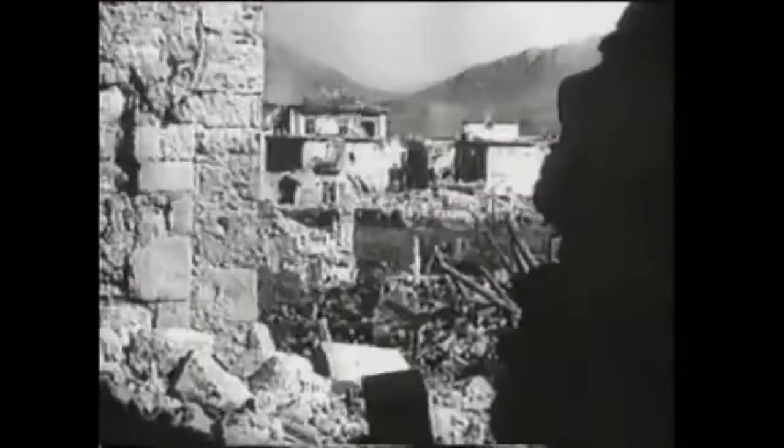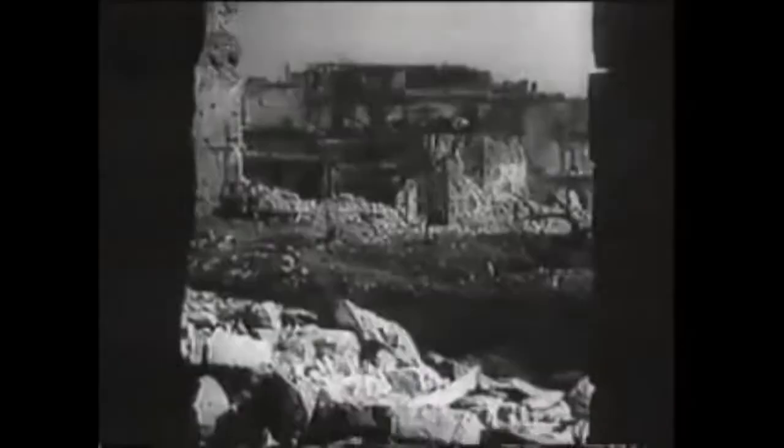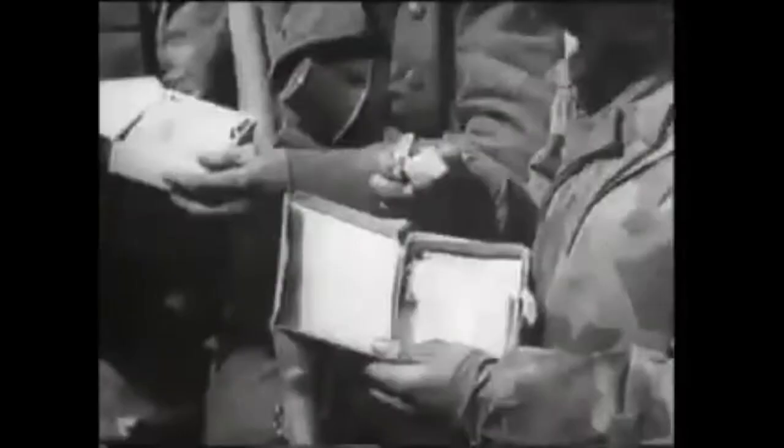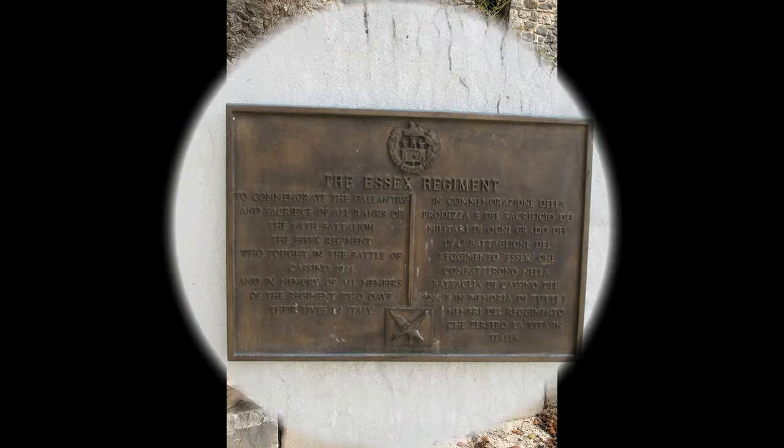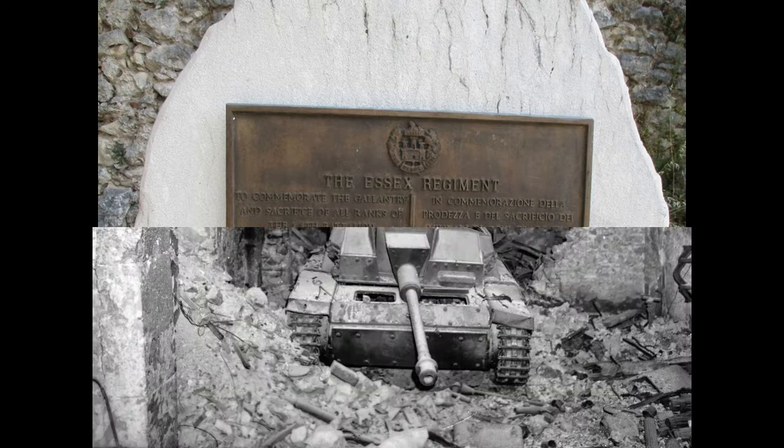The town and the hills were still in German hands. The Gustav Line had held for now, and the big battle was still to come. The British and Germans fought face to face, with high casualties on both sides, writing some of the most historic pages of the Battle of Montecassino. I will be pleased to share with you the veteran story and show the location of this epic battle.